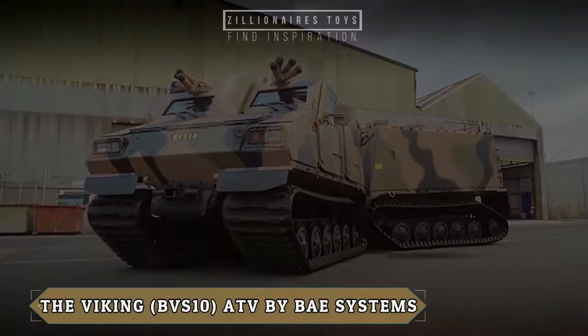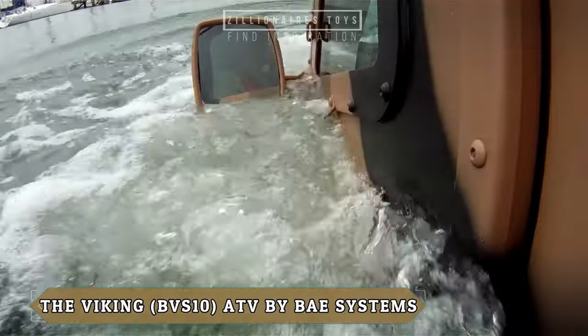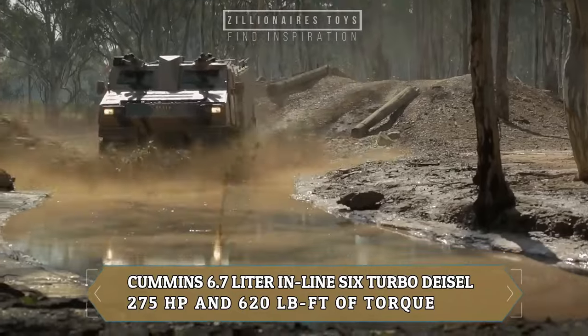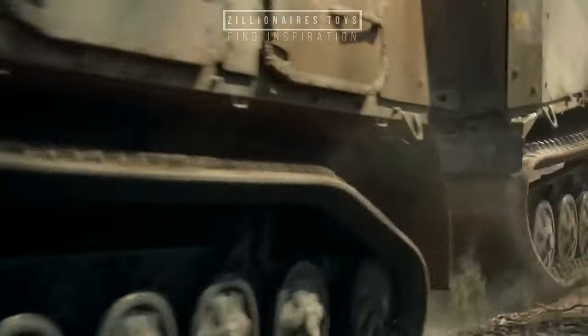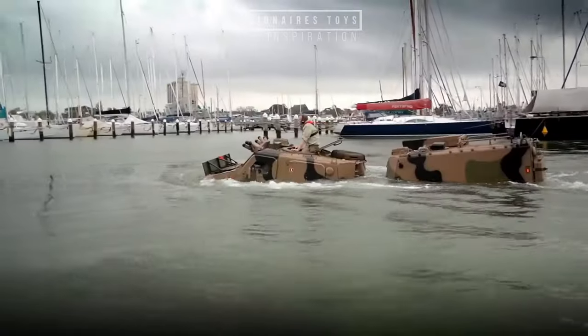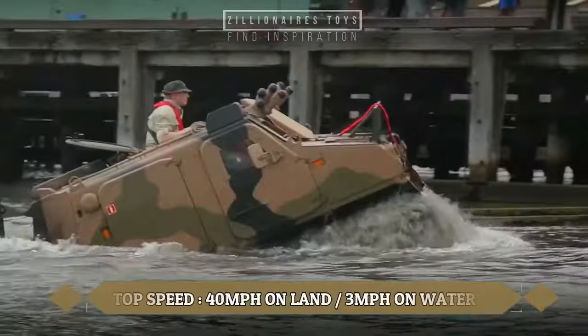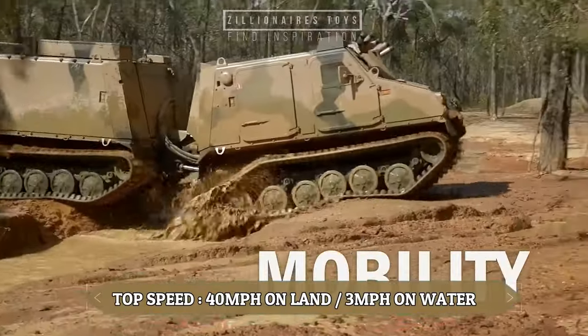The Viking. From BAE Systems, a tracked, amphibious, armored all-terrain vehicle capable of carrying 14 passengers and 8 tons of cargo. Several nations have already utilized BAE Systems military, as well as civilian versions. The Viking has 2 linked modules, a front car for the driver and 4 passengers, and a back car as a troop carrier, ambulance, mortar, as well as a command vehicle.